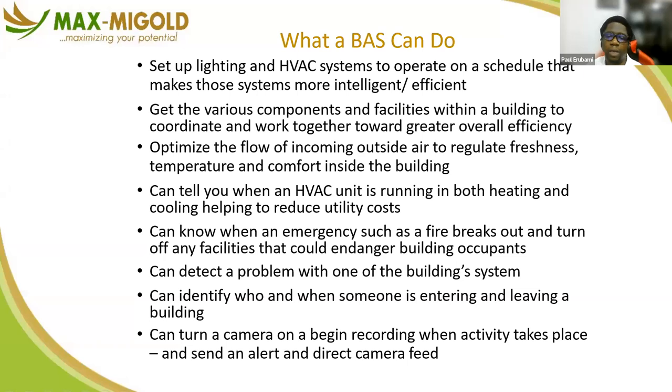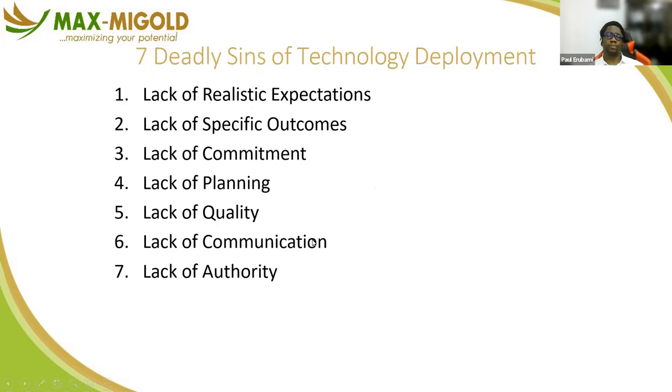So HVAC, lighting, issues with physical structures and components in the building, like windows and doors, your CCTVs and extra low voltage, access control and security, and fire alarms and the rest can all be automated using a BAS system.